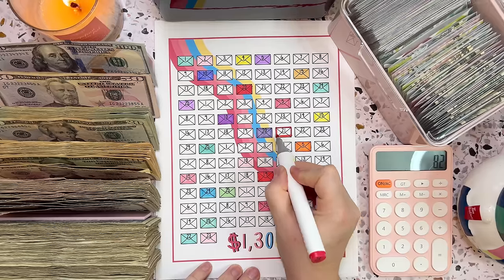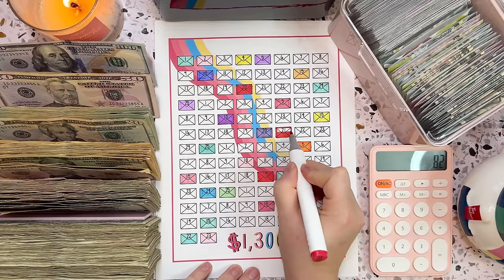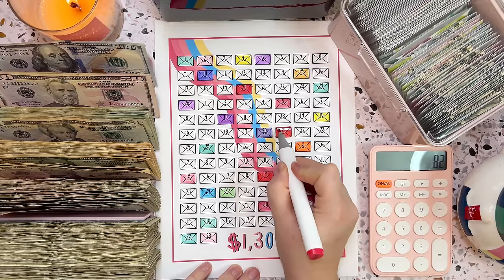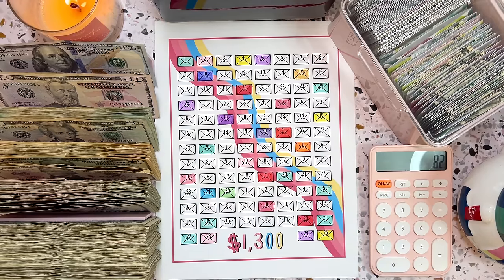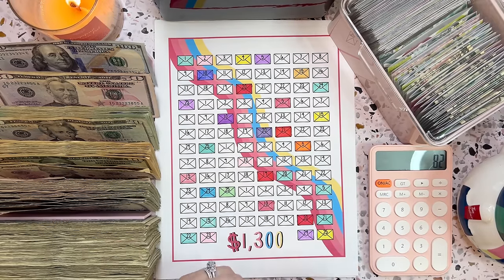This challenge is from Lisa Grateful Me. It is from the Happy Mailbox Co. on Etsy, and it's a $1,300 100 envelope box. Did I add the 21? Stop.